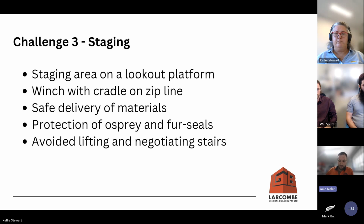It was approximately 35 metres long, and this was right amongst the territory of a fur seal colony. In the early part of this project, it was breeding season, so we had to have spotters watching for the fur seals because the males can get very aggressive. And later in the project, the weather turned poor and the pups arrived. So we needed to be vigilant of the mothers that were protecting their young, and the seals looking to get out of the rough weather by sheltering up under the viewing platform itself.